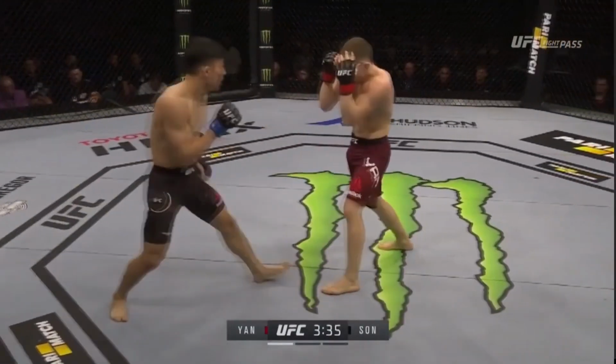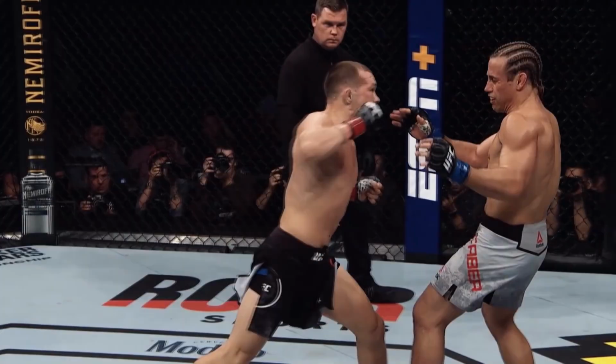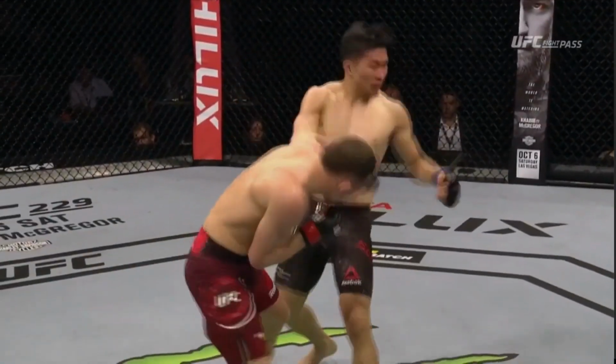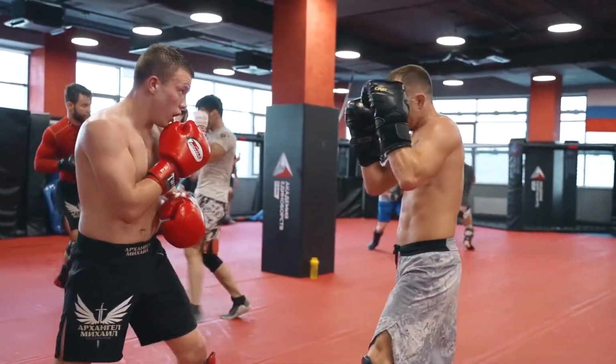Yan fights out of a switch stance, switching from orthodox to southpaw whenever it is required, even mid-combo. His most lethal punches are his left hook, right cross, and his overhand, all of which he throws while moving his head far off the center line to avoid counters. While doing so, Yan also brings his feet with him, always being careful and maintaining good foot position and balance.